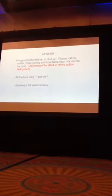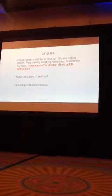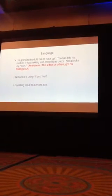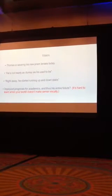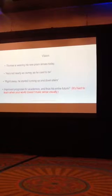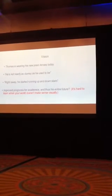He can get his feelings hurt. He was aware that he was talking too much. Now he talks too much. Remember, he only had 2 to 3 words in a row. And he was driving them crazy. Full sentences. He's wearing his prism lenses. They said right away he started running up and down the stairs. He suddenly could make sense of his world.